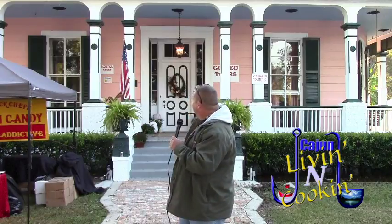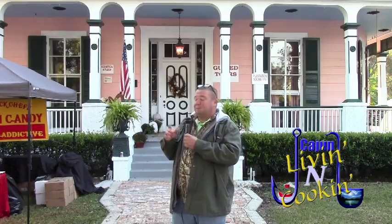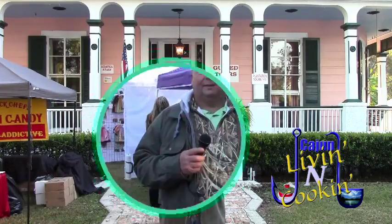Hey everybody, welcome to Cajun Living and Cooking. My name's Rodney Dupree and today we got a neat show for y'all. It's day two at the third annual Poche Plantation Arts and Crafts Show. I'm standing right here in front of the Poche Plantation. We've got some really neat stuff going on today. It is the red bean gumbo cook-off. It's going to be the highlight. We're going to have a bunch of kids singing, a bunch of kids dancing. We're going to have some really good food and we're going to check out all the vendors they got here. So y'all hang on. Cajun Living and Cooking is fixing to start right about now.